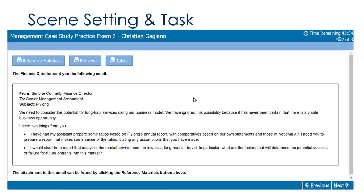Okay, so the next slide then, reference materials. Often an email or a trigger or a scenario will have attachments in the form of reference materials. So these will often be tables of financial statement figures or financial ratios. They might be budget figures versus actuals, or some such thing. And you would be expected often to comment on those figures and those tables, and often it's not so much that you would have to do detailed calculations so much as interpret figures.